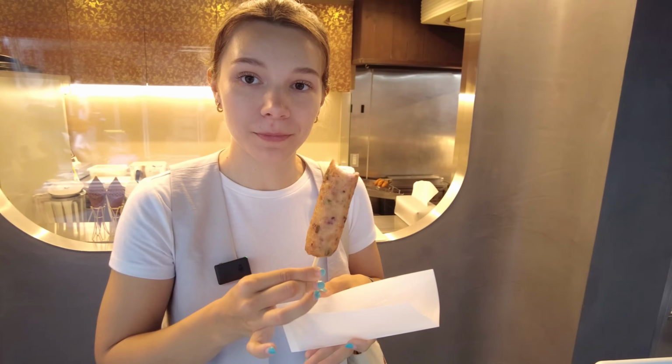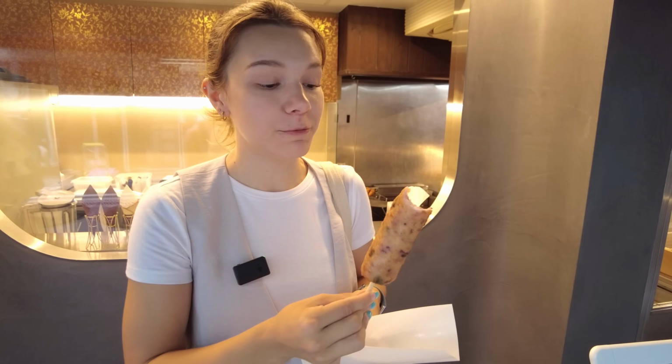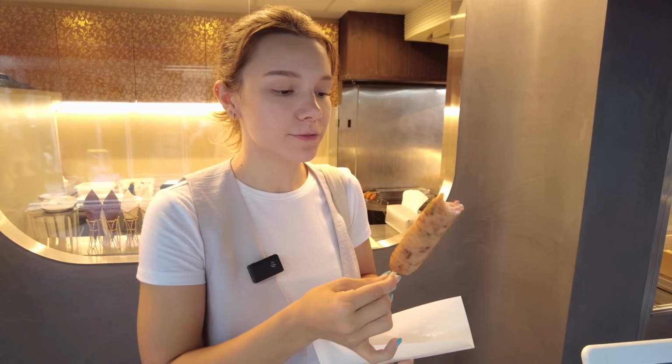You definitely have to like fish to enjoy fish cakes, but if you do enjoy fish like me, it is so good and you'll want to keep eating it and trying different ones. I really love this. I recommend coming here for sure.